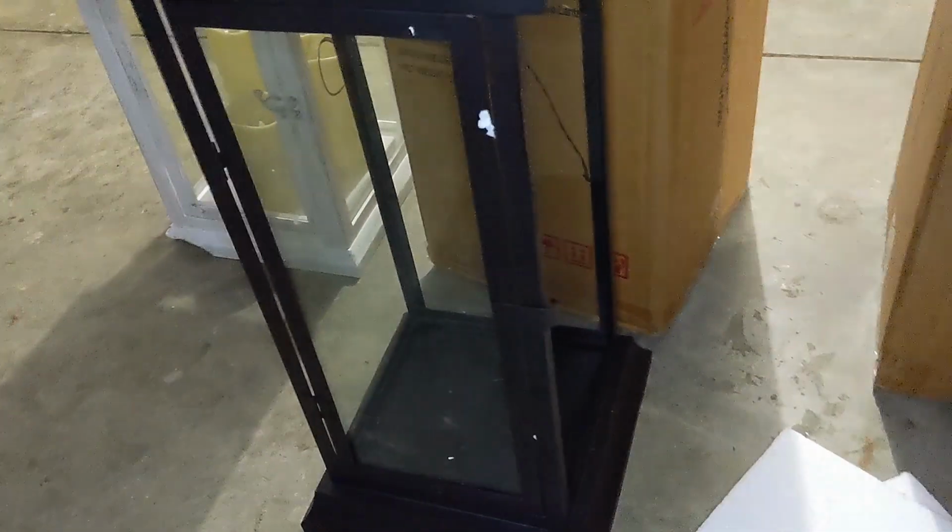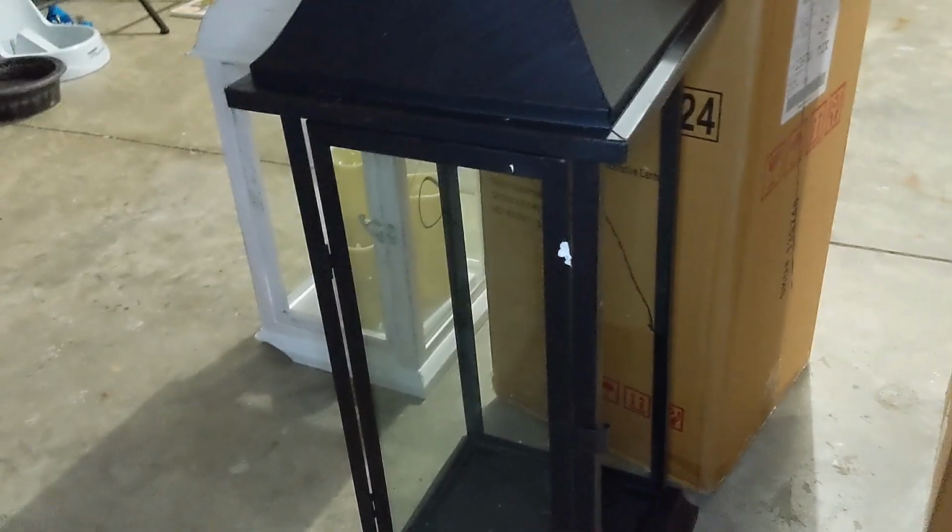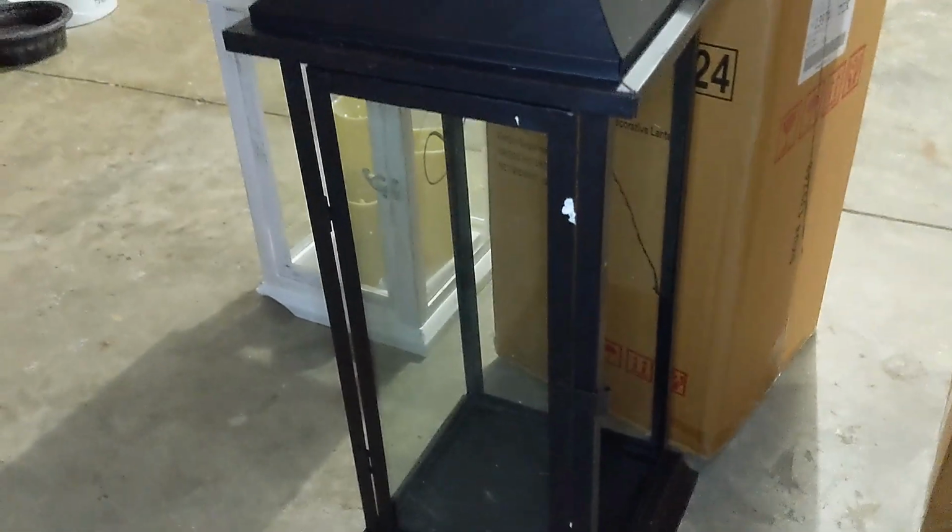I mean, not too bad. It's not perfect, but you know what? There's a lantern. I could use it outside under the patio. Stick a candle in it. It's still going to look pretty awesome. So let's see this one. I'm pretty sure this one's broke too. Let's see if I can get it out of the box.